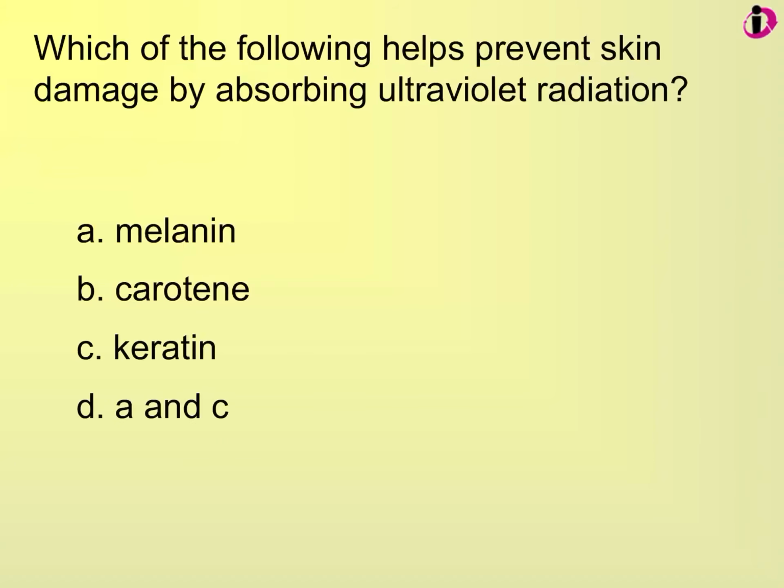Okay, let's wrap up the epidermis real quick. Which of the following helps prevent skin damage by absorbing ultraviolet radiation? Ultraviolet is UV, right? And your answer should be A only. Carotene and keratin. Actually, students get these mixed up sometimes. Carotene is that orange pigment. Keratin is that tough protein that our outer stratum corneum is made of. So only melanin is able to absorb UV radiation.